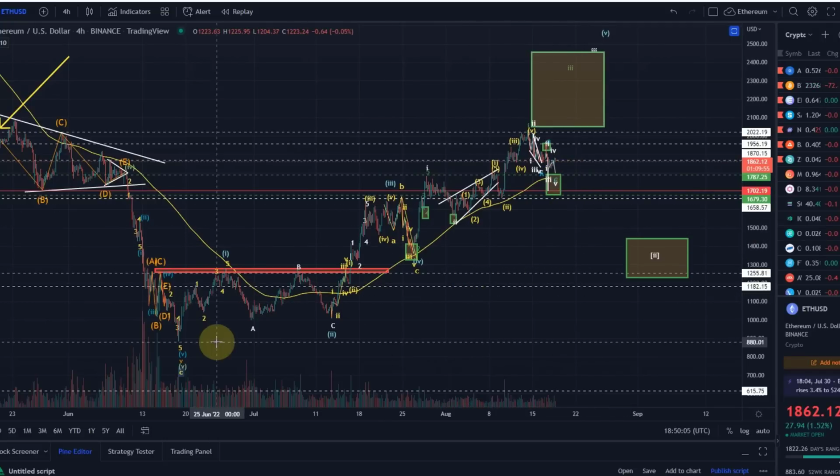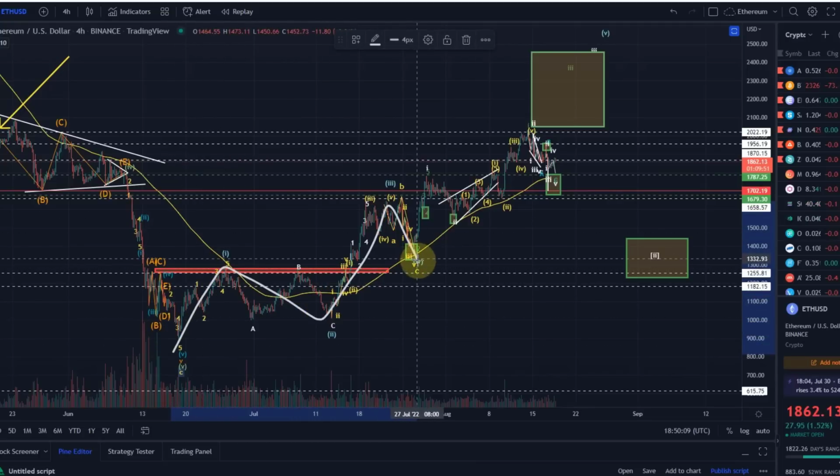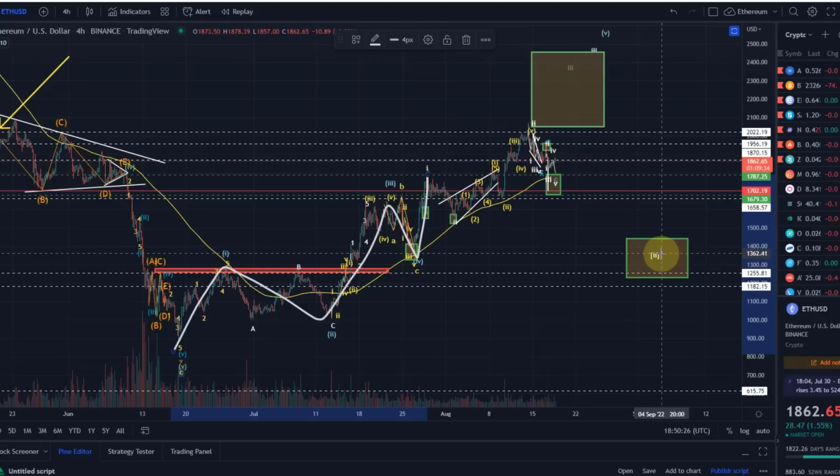The other scenario is that we have done so far the wave 1, the wave 2, the 3, the 4, and the 5. This is a 5-wave move. We can count this as the last leg to the upside. And then this is basically the second most bullish option. That would be that we are now already in this correction in the wave 2. It basically means we have completed this 5-wave move, this first impulse. That was the completion of a larger wave 1.